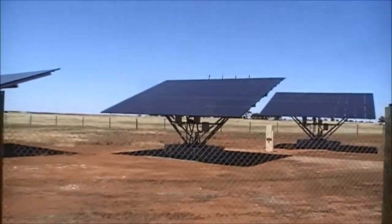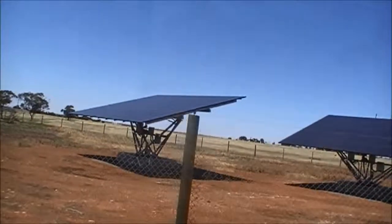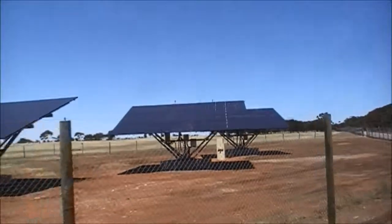And as the sun moves across the sky, they tilt and they rotate to stay square on with the sun, intercept the most amount of radiation and hence make the most amount of electricity.